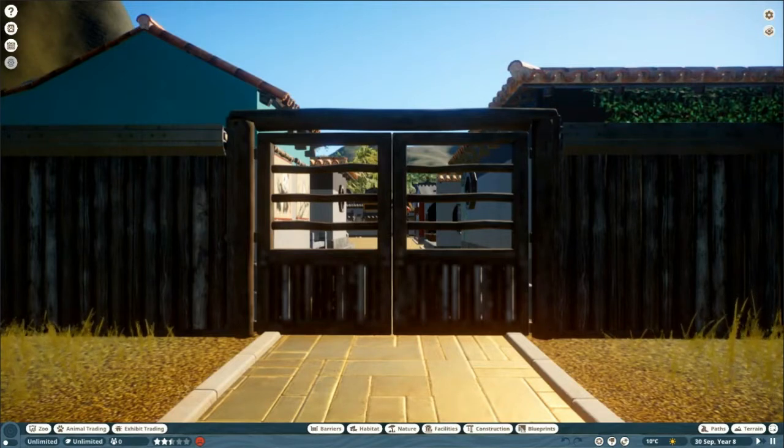Today we are starting our brand new Planet Zoo playthrough, which is called Samurai Sanctuary. Now, as you can tell by both the name of the zoo and a little bit of what you can see up ahead, this zoo is heavily inspired by East Asian culture, with a little bit of medieval Europe culture. And I took a lot of inspiration from the Kung Fu Panda movies.